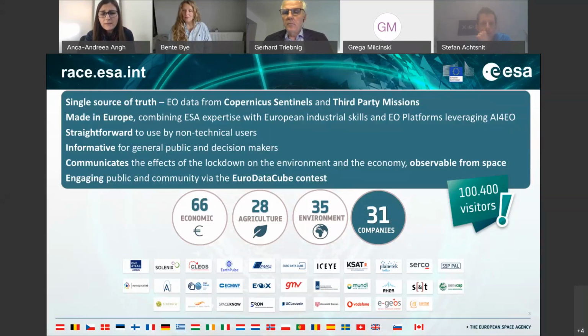So currently we have a growing number of indicators about our economy, agriculture, and the environment. As you can see, the numbers on this slide are not really updated. We're actually in the middle of a deployment now of a new release. But the really amazing thing is that in such a short time, we were able to coordinate an impressive number of 31 companies that have contributed resources and effort to bring all this data together and to make actually this implementation.